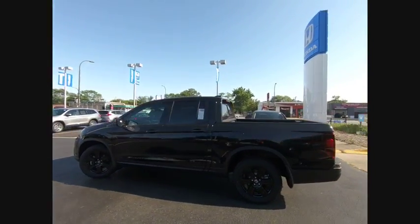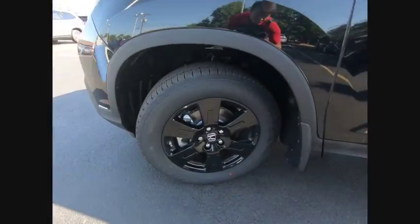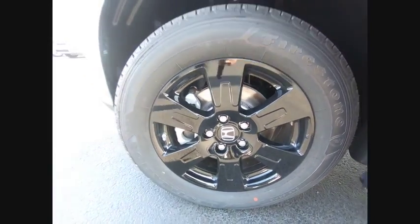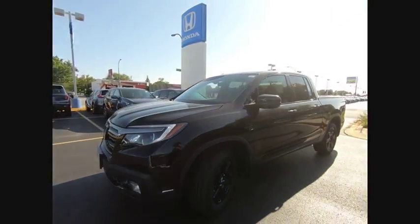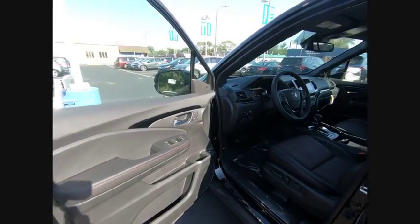Here are some of this vehicle's great options: electronic stability control, brake assist, traction control, rear step bumper, remote keyless entry, fog lights, four-wheel disc brakes, speed control, power moonroof, rear window defroster.